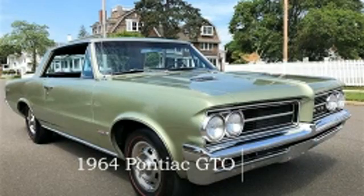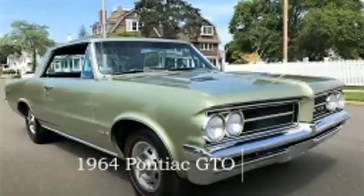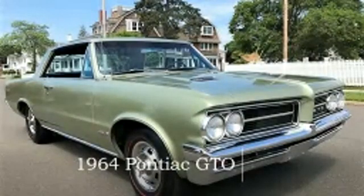Still a popular car among muscle car owners. Even recently, I've had friends of mine that are still looking for these cars because they want to take them back, refurbish them, rebuild them, repaint them, and bring out the muscle cars of the era.